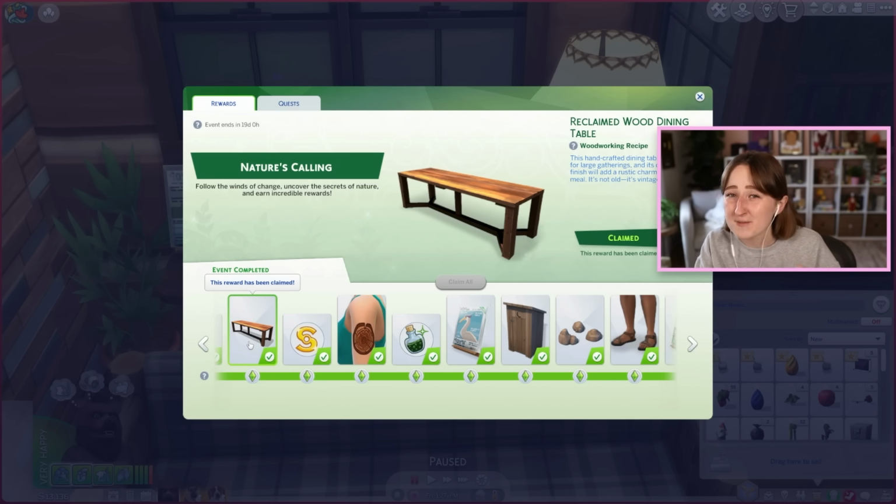We got a dining table that matches the chair. It's 3 tiles wide, which I kind of maybe wish it was 2 tiles wide, or maybe wish that we got both sizes of it or something, but maybe I'm just complaining to complain. It is a nice table, and I like that we have a matching dining set now.